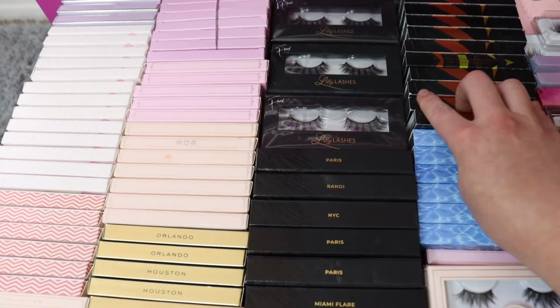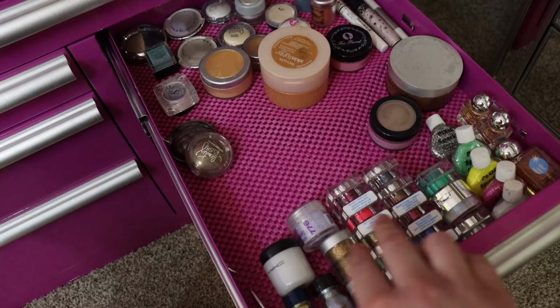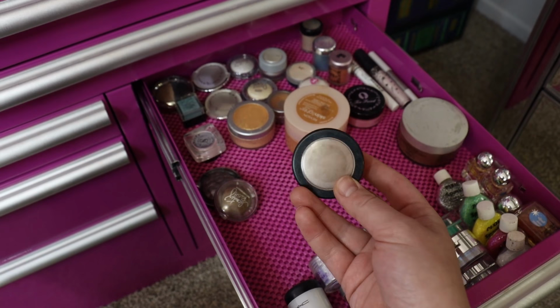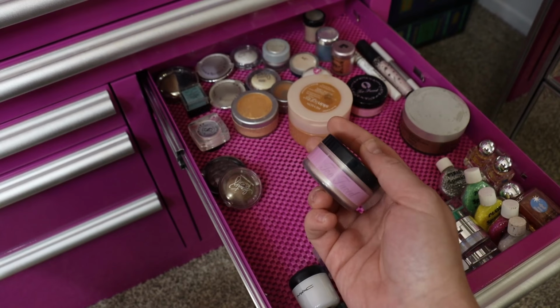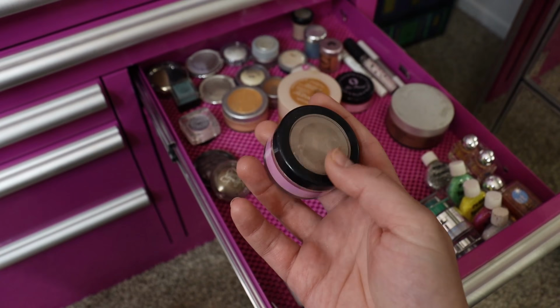And then the little drawer next to that, well, these glitters right here are not that old, but the rest of the stuff is really old. It's so old, you guys, and I can't bear to get rid of it. This little Too Faced thing, I think it probably came out the very first or second year that Too Faced launched. The powder itself in here is so beautiful. It's so sparkly. It's a loose powder, but it's stunning. They should have never stopped making this, but it's got to be at least 15 years old, no joke.